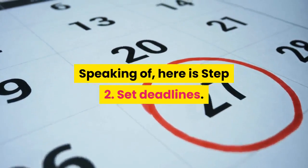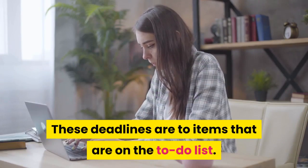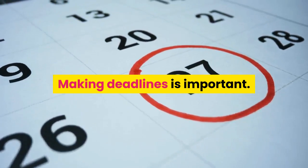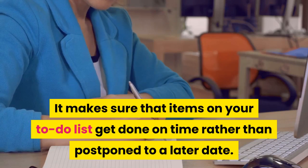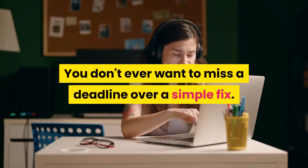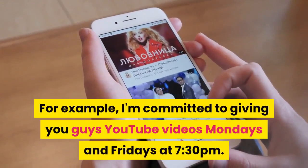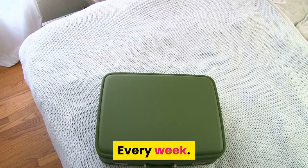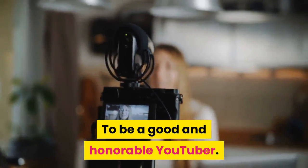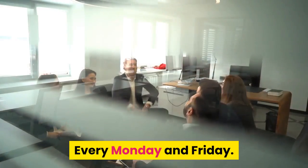Set deadlines. These deadlines are for items that are on the to-do list. Making deadlines is important. It makes sure that items on your to-do list get done on time rather than postponed to a later date. You don't ever want to miss a deadline over a simple fix. For example, I'm committed to giving you guys YouTube videos Mondays and Fridays at 7:30 p.m. every week. To be a good and honourable YouTuber, I must deliver that to you every Monday and Friday.